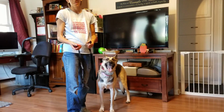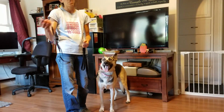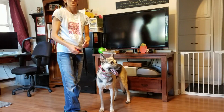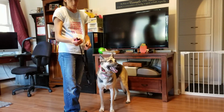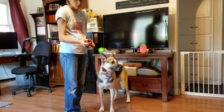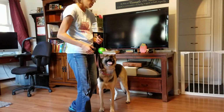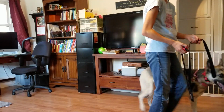So we started at a 6. Actually, I started lower and went up higher and got to a 6. And then I was working her, and then she shook her head a little bit, so I reduced it. So I'm going to go down to a 4 and see if that helps get her to a lower level. And now that she's paying attention more, we'll see a little bit better response.